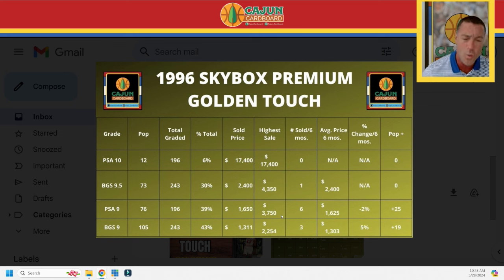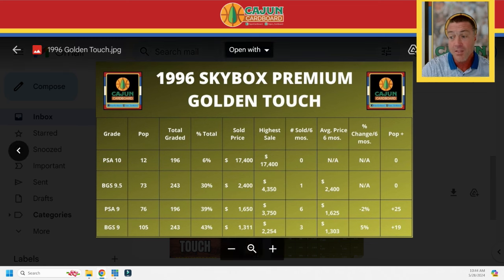Now, here's the deal. This is a weird comparison. You know, you want to say, well, I'm just going to buy 7 of the BGS 9.5s. The things you look at when you're comparing 10s and 9.5s, you look at the gem percentage. It's 5 times as easy to get a BGS 9.5. You look at the pop. It's 6 times as prevalent a BGS 9.5 copy as a PSA 10. And when those two things are kind of pushing towards the PSA 10, it just pushes it way into a completely different stratosphere price-wise.